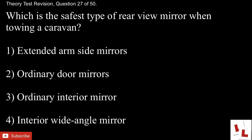Which is the safest type of rearview mirror when towing a caravan? 1. Extended arm side mirrors. 2. Ordinary door mirrors. 3. Ordinary interior mirror. 4. Interior wide-angle mirror.